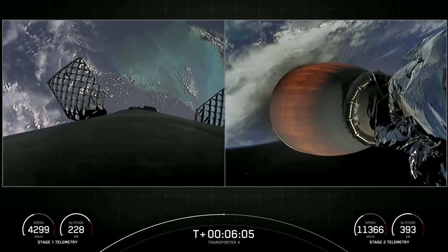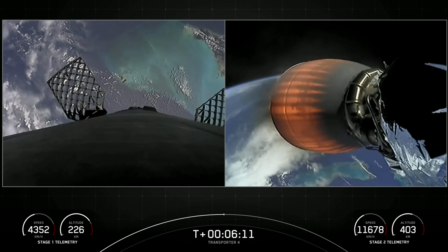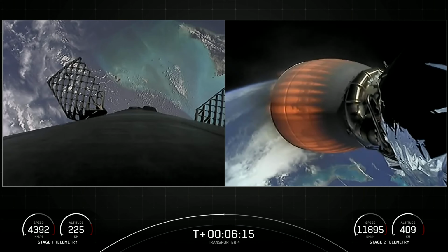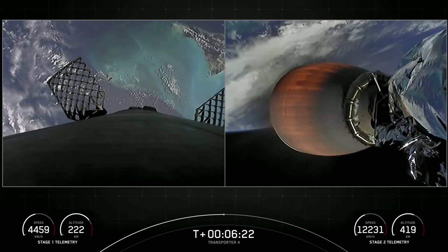Vehicle continues to follow a nominal trajectory. If you are just joining us, we did have a successful liftoff of the Transporter 4 mission, which is SpaceX's fourth dedicated smallsat rideshare mission and 12th mission of 2022.